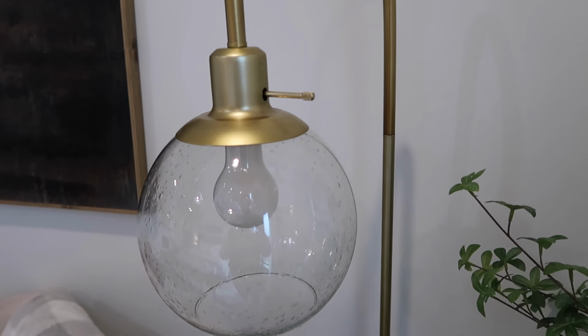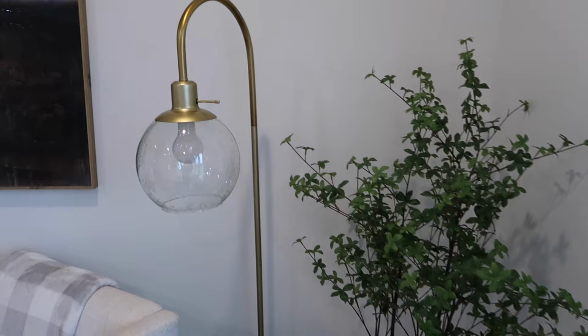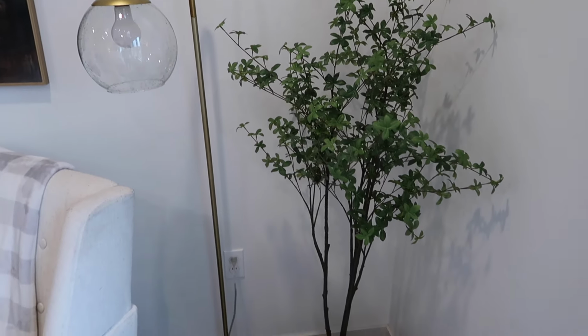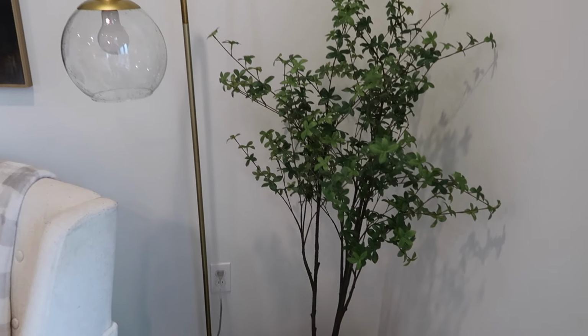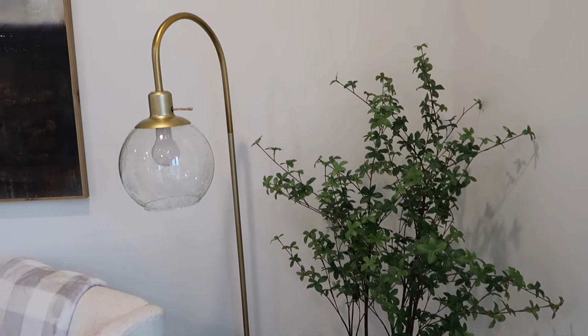Now I'm going to show you what I got from Big Lots. So I got this lamp behind me and it is so pretty. When I saw it, I just fell in love with it. I originally thought we should get it for our daughter's room. And then when we were giving our master a makeover, I thought it would be perfect in here. So I think it was only $40. Not a bad price at all. I love the gold. It's just so pretty and perfect behind this chair. It's just exactly what our room needed.